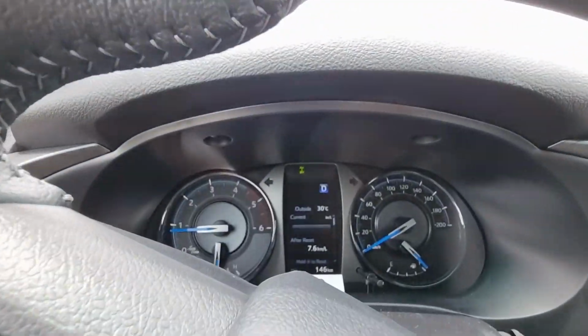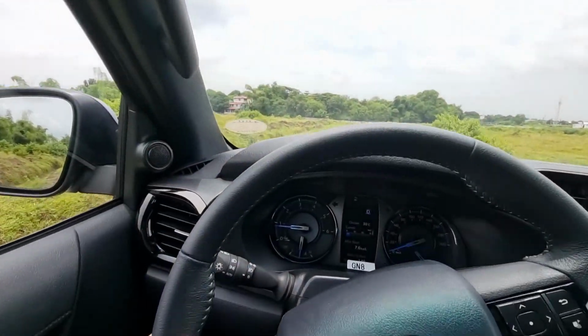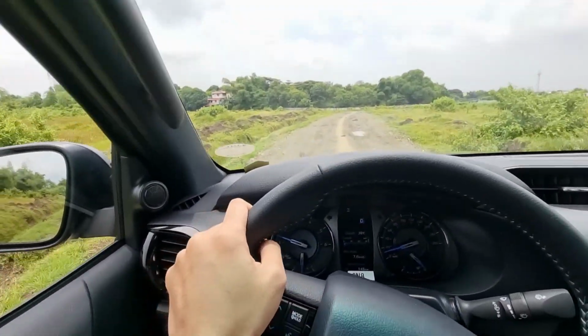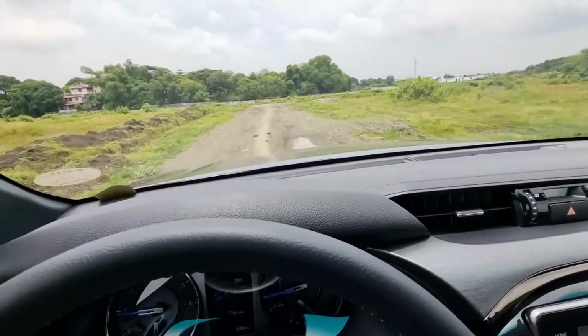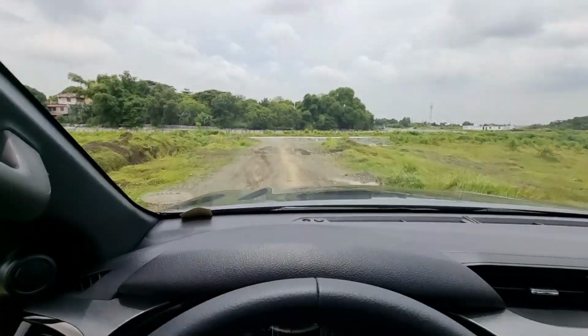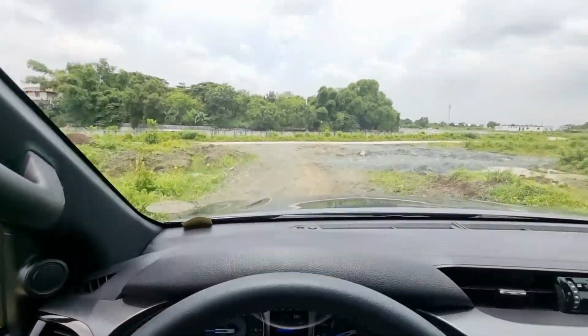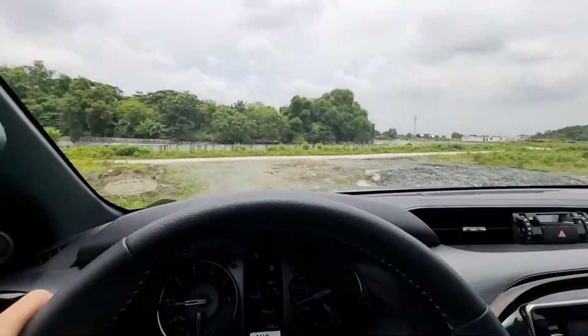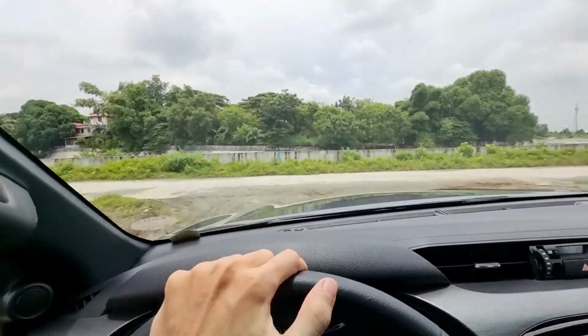So kapag nag-blink, it's trying to engage. Kapag nag-stay on na yung light, it's completely engaged. So yan, daan tayo sa mga paddles. Yeah, wag lang yung tae. Very nice. Yeah, I'm enjoying this, bro. Tapos maglilinis na lang tayo mamaya.